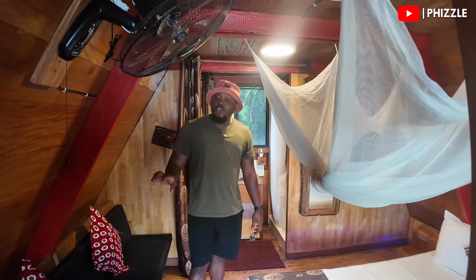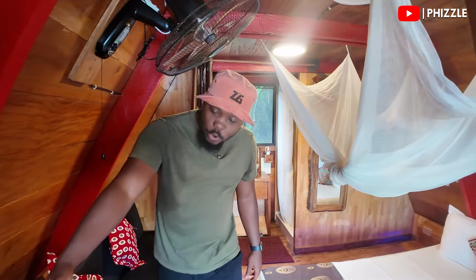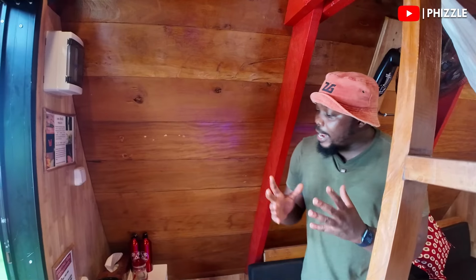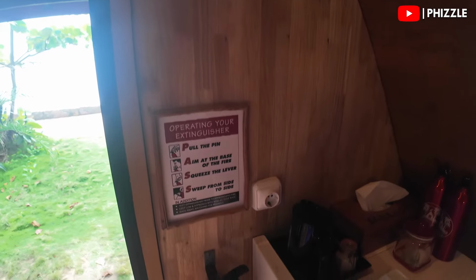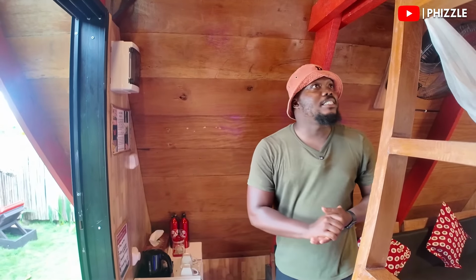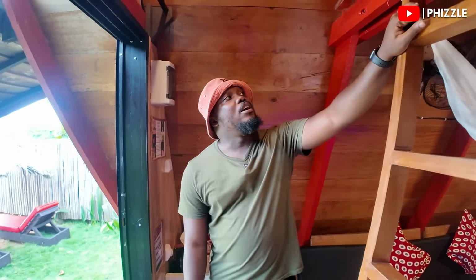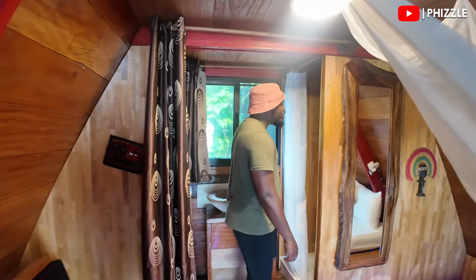You have a mosquito net. You also have another chair that can be converted into a bed. In the corner here, you also have a safe and souvenirs, tea and coffee cups. And like I said, Kokon and all the lodges are big on safety, so there's always a fire extinguisher in every eco lodge cabin. When you look up, there is a stairs that heads up to a loft where there's another bed for 2 persons. When you walk further down, this is the bathroom area where I'm presently standing.